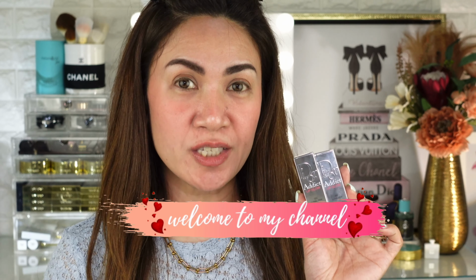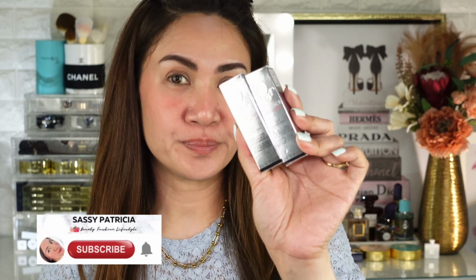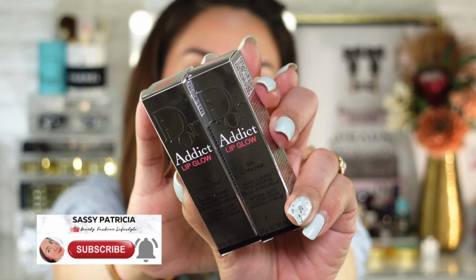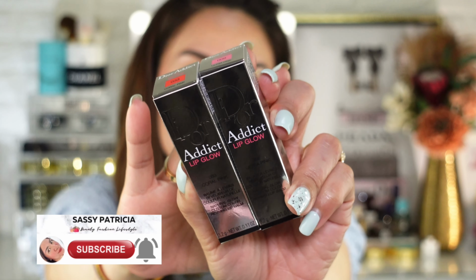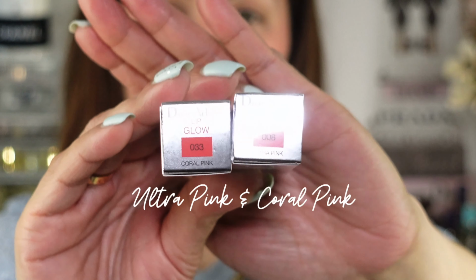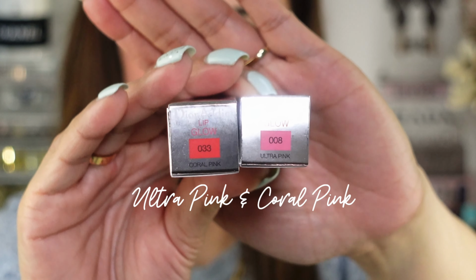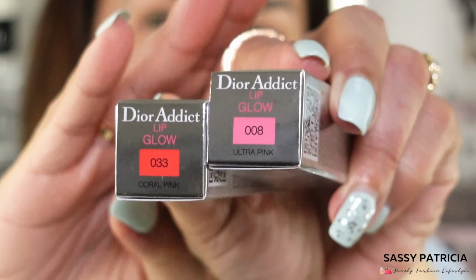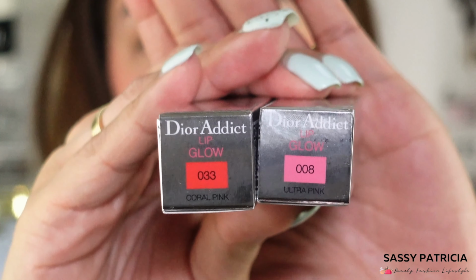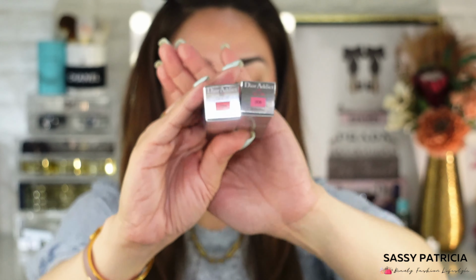I repurchased my favorite lip balm, the Dior Addict Lip Glow. Yes, these are repurchases. And this time, I've got it in Ultra Pink and Coral Pink. Yes, I've got two shades, para naman I have two different shades, kasi naubos na yung last one ko. It was 004 Coral. Naubos ko na.